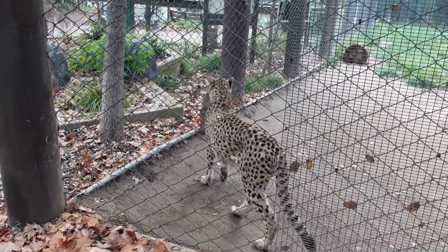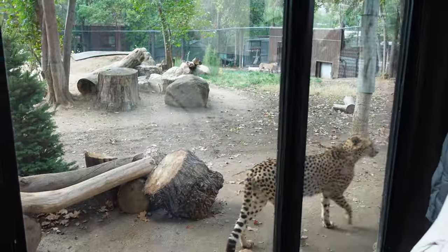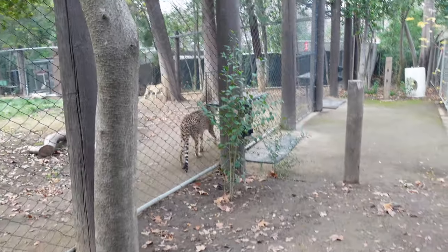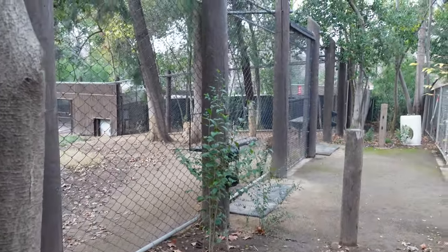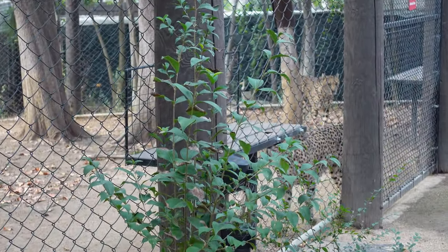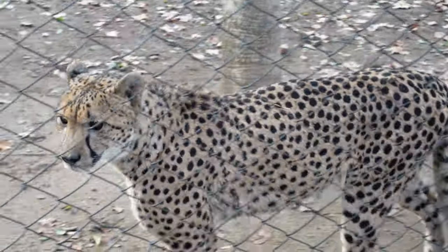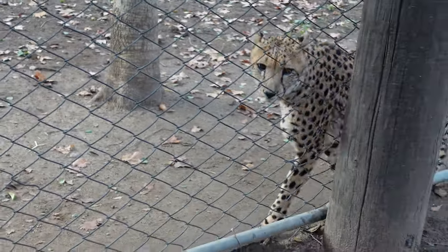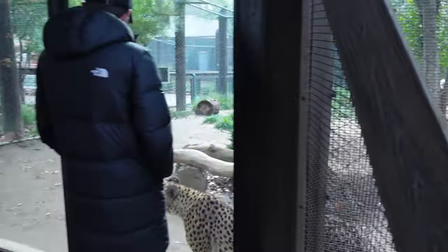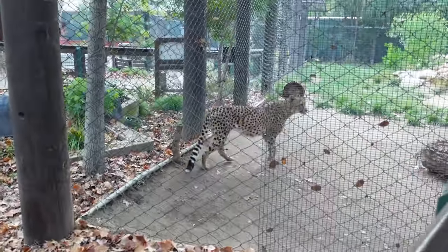Got a cheetah. Look at him. Oh my God, I never see them walking around here. I know, they're usually sleeping. I like the cold. Yes. They're trying to warm up. Well, there's a couple of them there. Catwalking, aren't they? They're trying to warm up. Yeah. Wow. It's so awesome. I never see them up and moving.